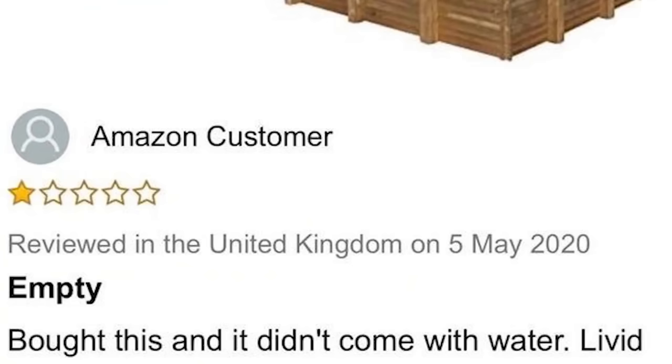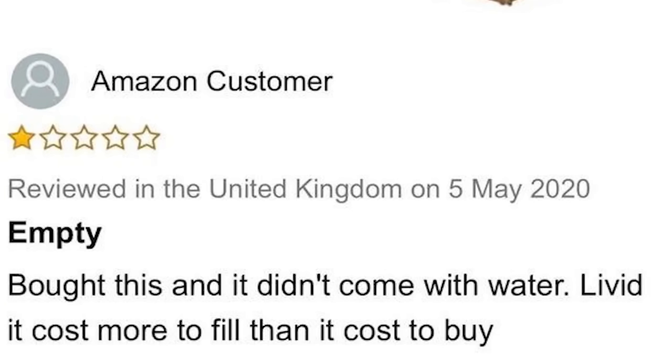That's a pretty nifty looking pool. One star review from this guy says, empty. Bought this and it didn't come with water. Livid, it cost more to fill than it cost to buy.